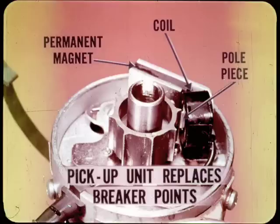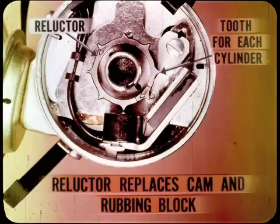A pickup unit consisting of a permanent magnet and a coil that is wound around a pole piece attached to the magnet has physically replaced the breaker points. You'll notice that the condenser is no longer there either. The reluctor has one tooth for each cylinder. The reluctor performs the same function electronically in the new system that the cam and rubbing block do mechanically in the breaker point ignition system. I don't understand how that reluctor can activate anything. It looks to me like it doesn't contact at any time.